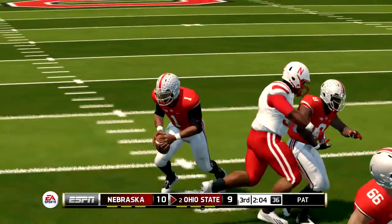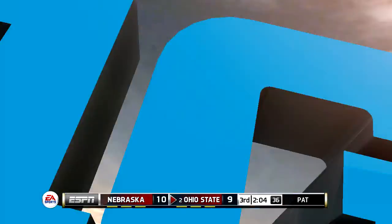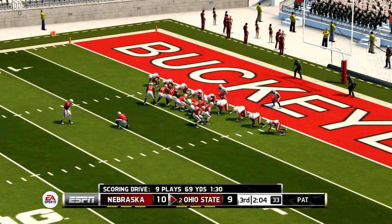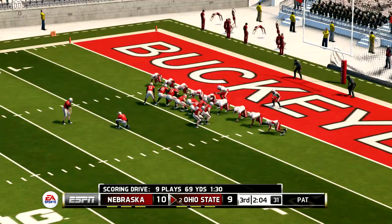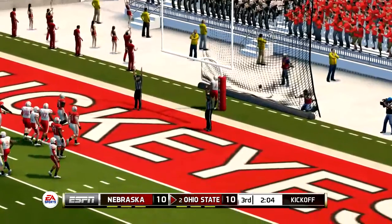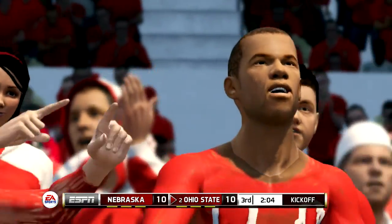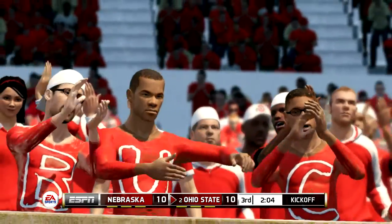Things can get pretty fierce in this territory, but they look totally in control there. Here's the PAT to tie this thing up. He makes the PAT. So a 9-play, 76-yard drive, and that's good for a touchdown. And a 10-10 tie in this game.